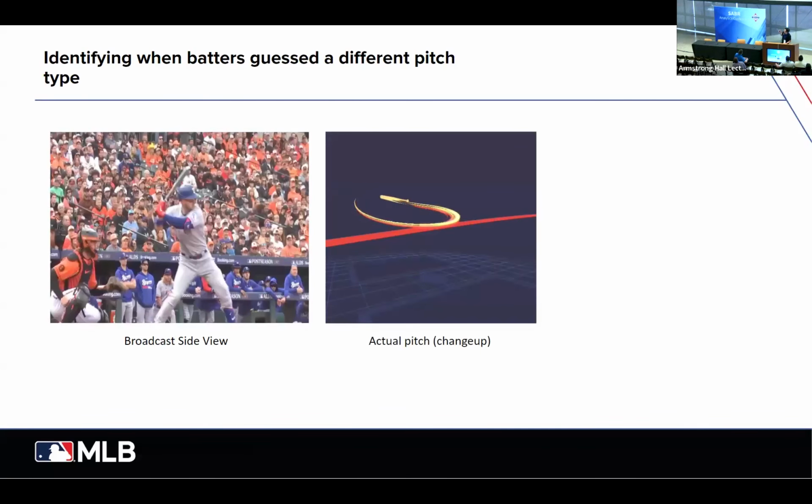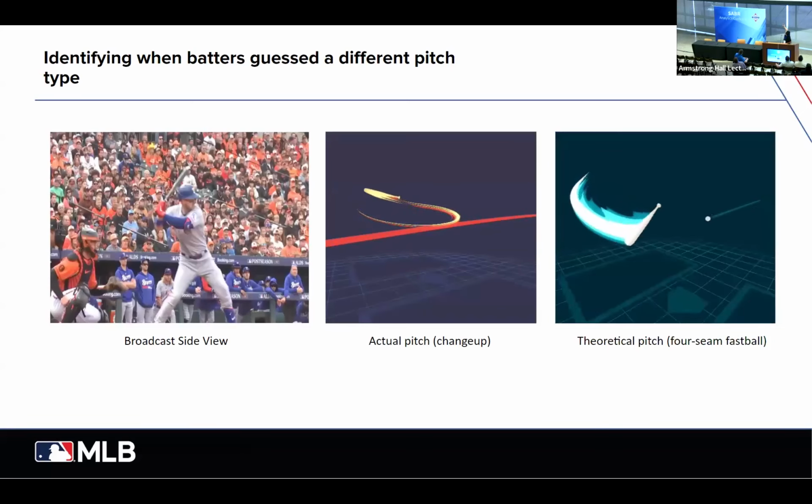Oh well. Okay, what happened was Grayson Rodriguez threw a great changeup. Mitch Garver swung out way in front, and this is what it looked like in the bat tracking visualization. But if we sub in Grayson Rodriguez's average fastball and do the same graphic again, it looks like that.